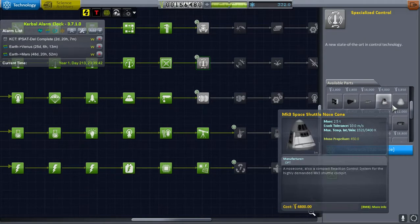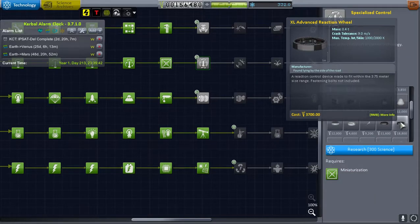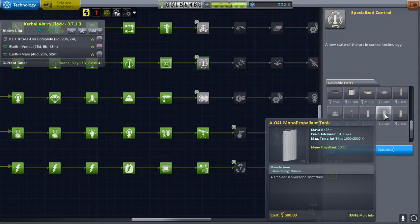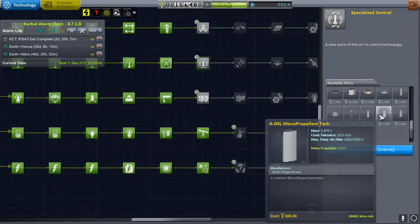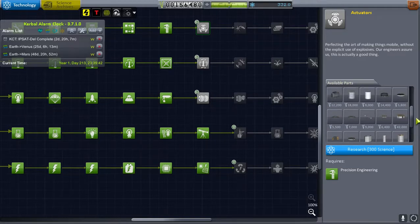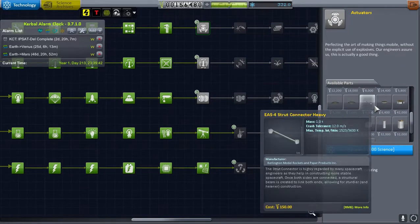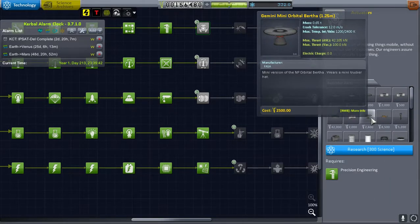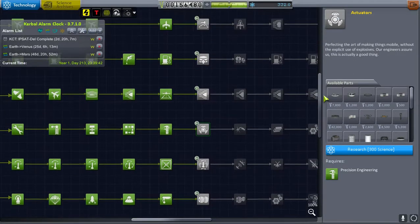Specialized control, which gives me, looks like nose cones, and reaction wheels, and parachutes and things. Photovoltaic monopropellant tanks, those might be cool for a probe depending on how big they are. Parachutes, monopropellant, and a strange looking capsule there. This gives me cargo bays and landing gear and struts, but I already have struts. At least I think I have struts. And a harpoon and some tiny engines, grappling hooks, and things.